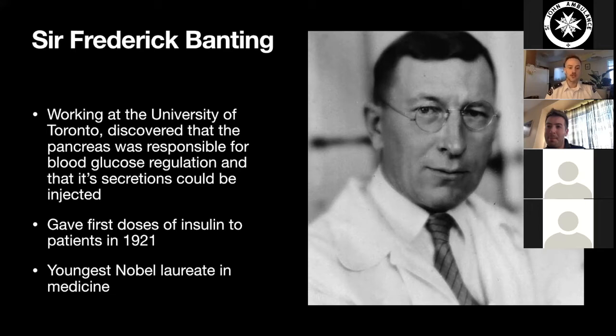And so initially they took a couple of dogs from one of the labs, took the insulin directly from their pancreas, and basically walked over to the hospital at the University of Toronto and just started injecting this into children who were dying of diabetes in the ward there.